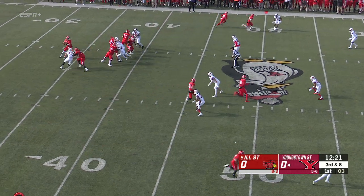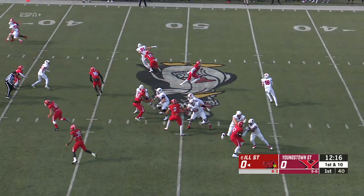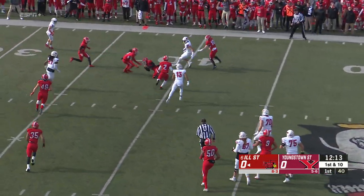Third and 8 from the 42. Craig Kraft pressured, and he's intercepted. Second interception of the season for Ty DeForest on first down. It's play action for Baltz. Takes a shot. Was looking for a tight end.